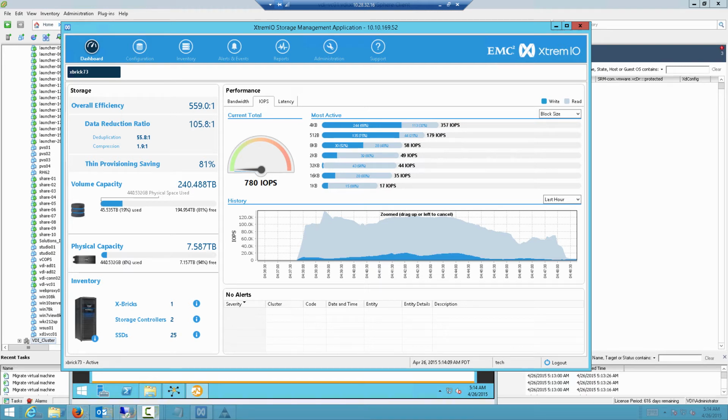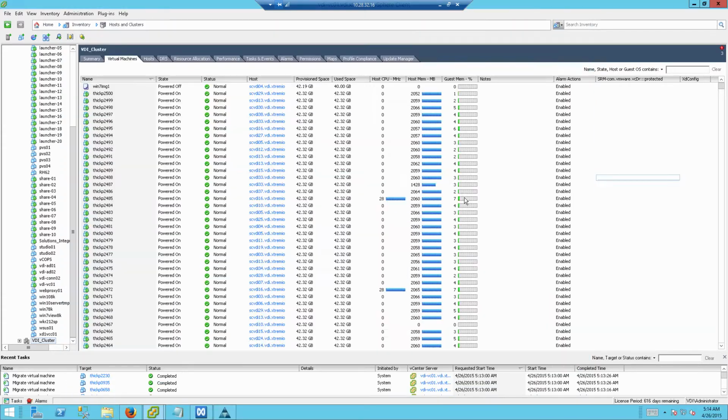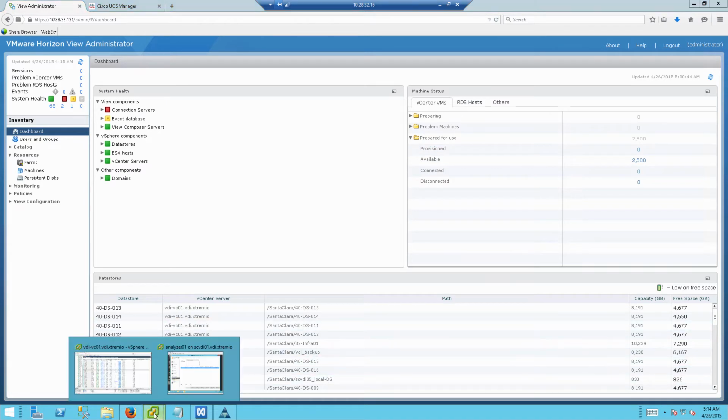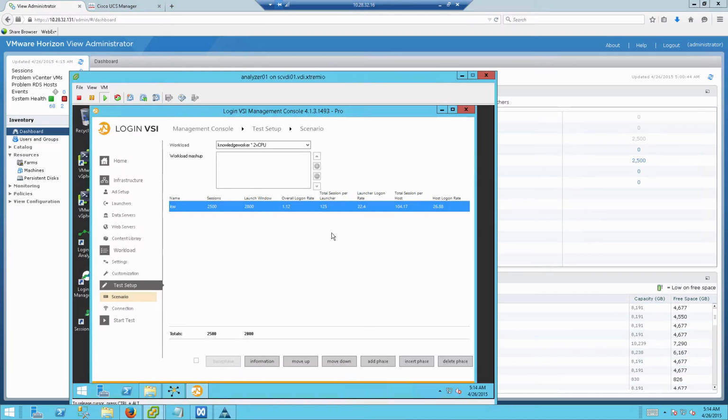Hey, and welcome to this demo of running loginVSI on 2500 VDI VMs against XtremIO 4.0 single X-Brick. What we have here is a single 10 terabyte X-Brick running 2500 VDI VMs on Horizon View. All of the VMs are up and running, as can be seen from the Horizon View manager. And what we're going to do is run a loginVSI load on those 2500 VDI VMs.